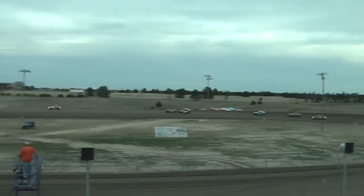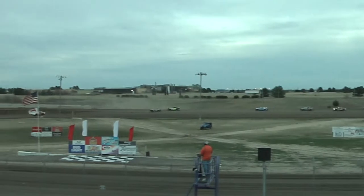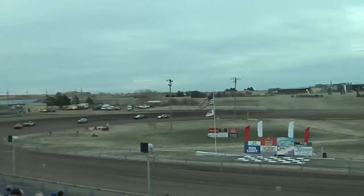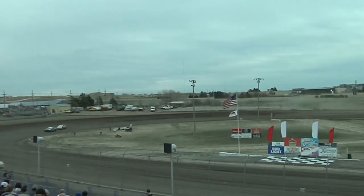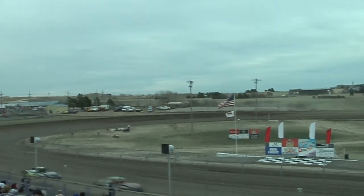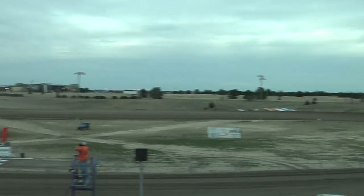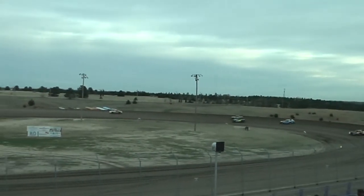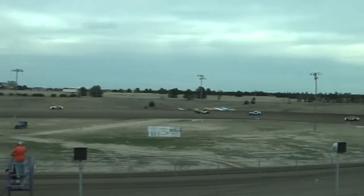Tipton looking low, trying to get a nose in there. Can't make it happen. Now Tipton tries that high side. Going to shoot it down to the bottom. Davis slides up a little bit. Woken still on point as the cars go into 1 and 2. Woken, Davis, Tipton, Remus. And then it will be Zimmerman.